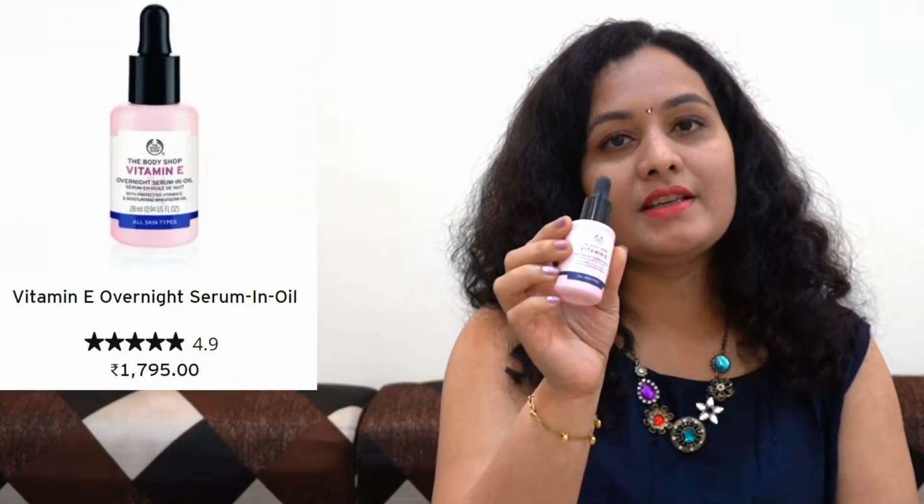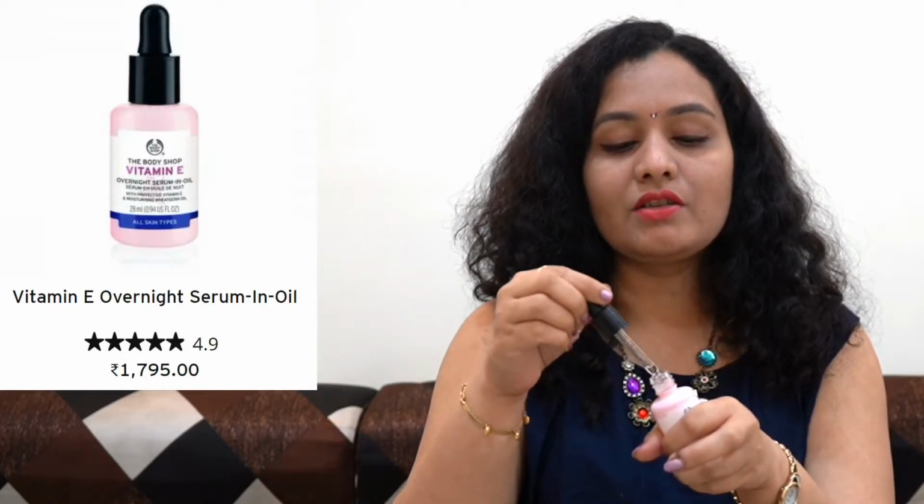Okay, the next one I want you to see is this Vitamin E Overnight Serum in Oil. This is actually nice for clear skin. If you have really clear skin, you can apply this overnight and just leave it. Next day morning, it really feels so good that you love this. I've tried this, though I don't have clear skin. I still tried it and it works for me. So yeah, it's a good one. The price for this is again $1,295 on the Indian websites. I don't remember how much I bought this for in dollars, but this is a good recommendation.